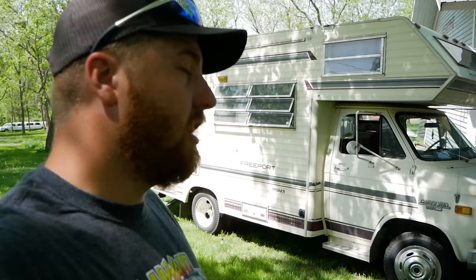Either way, the poop mobile lives on, and for all those wondering, no, this is not going to be for sale. This is our good camper, as you could tell. This is the backup plan that we apparently desperately need now and then.